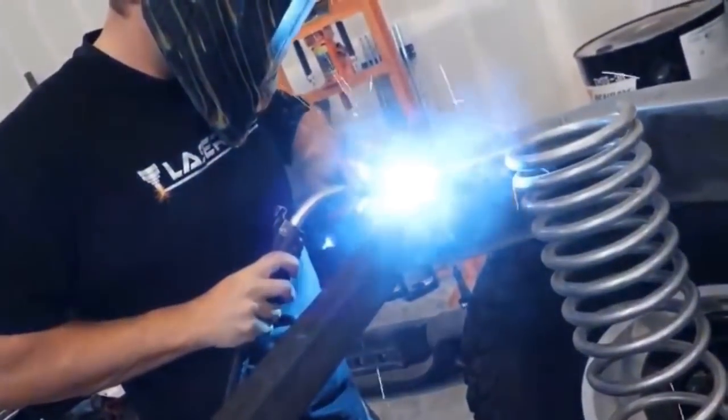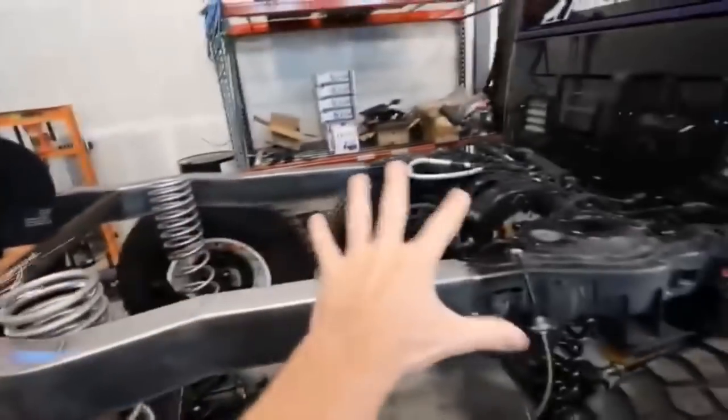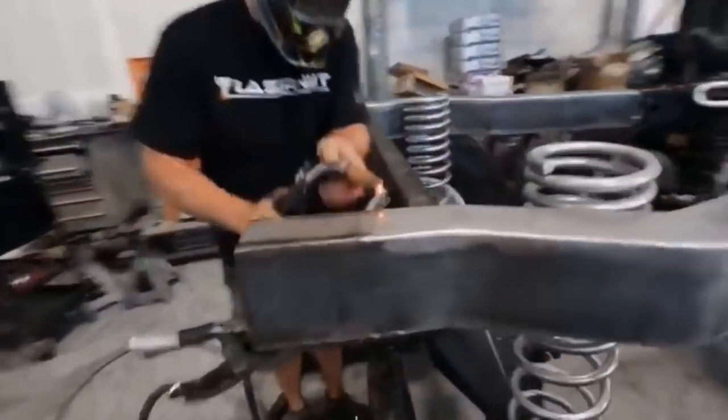So Ryan's doing some tack welds right now for this cross member right here. We're still trying to figure out all the geometry to make it absolutely perfection. That is so beautiful to look at.